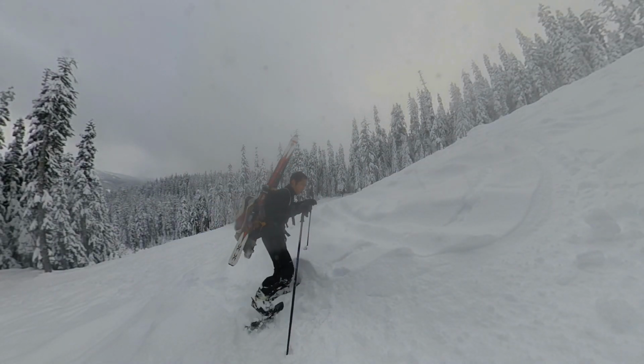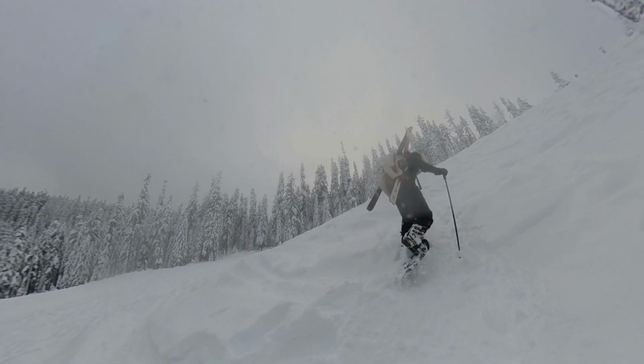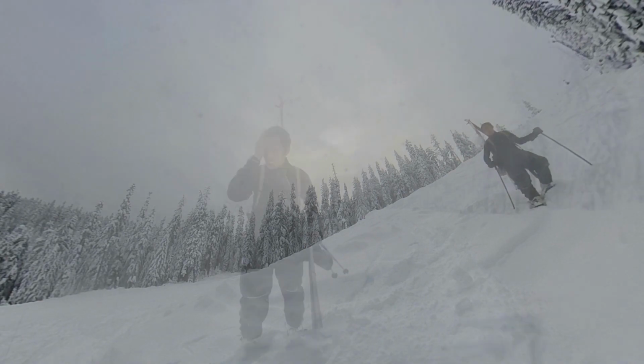Now, that's not to say it was all rainbows and butterflies the entire time. For example, in some of these steeper sections, you really had to work quite a bit. I was checking my heart rate monitor, and it was getting up to 145, 155 beats per minute in some of these because I had to break some trail and there wasn't a lot of groomed path to follow, but still, it was a lot of fun.